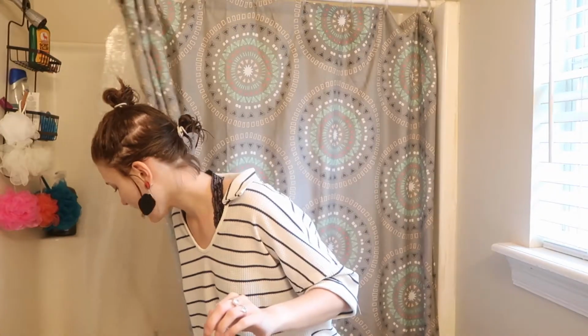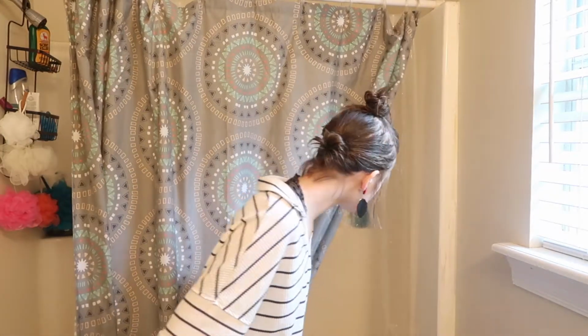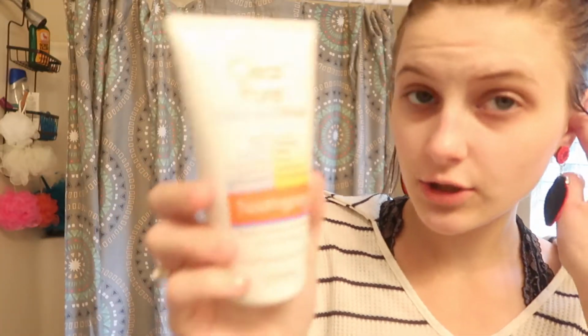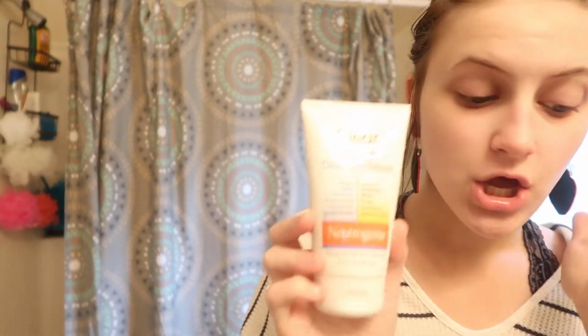Anyway, so when I'm in the shower, I always wash my face, and I wash it with this. This is actually new. Well, it's new to me. I've never tried it before. It's a Neutrogena clear pore cleanser and mask. So you can use it in the mornings or at night as a cleanser, like after you take your makeup off, or you can use it as a mask.